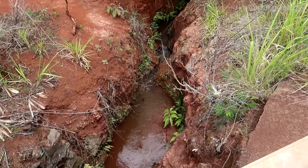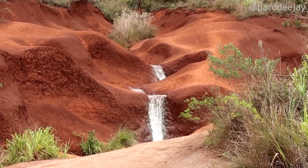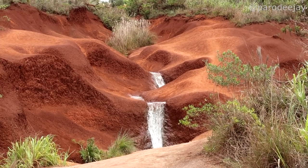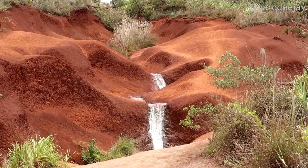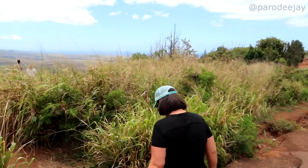And we got all kinds of cool little viewpoints. All right, let's get up here to the main waterfall, which was awesome. There's a little waterfall. Yeah, we saw this bright red dirt as we drove up. We were like, we gotta go back and see that cool little waterfall. All right, well, I guess we've seen it. Plus, there's like a giant viewpoint right here across the road. We're on an adventure.